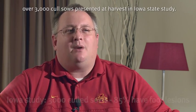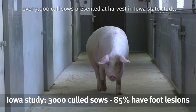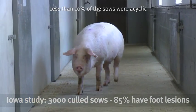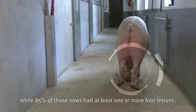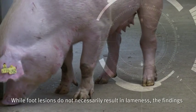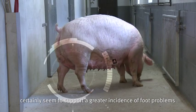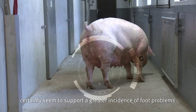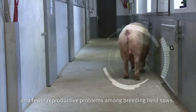Secondly, we evaluated over 3,000 sows presented at harvest in an Iowa State study. Less than 10% of those sows were acyclic, while 85% of those sows had one or more foot lesions. While foot lesions do not necessarily result in lameness, it certainly seems to support a greater incidence of foot problems and fewer reproductive problems among breeding herd sows.